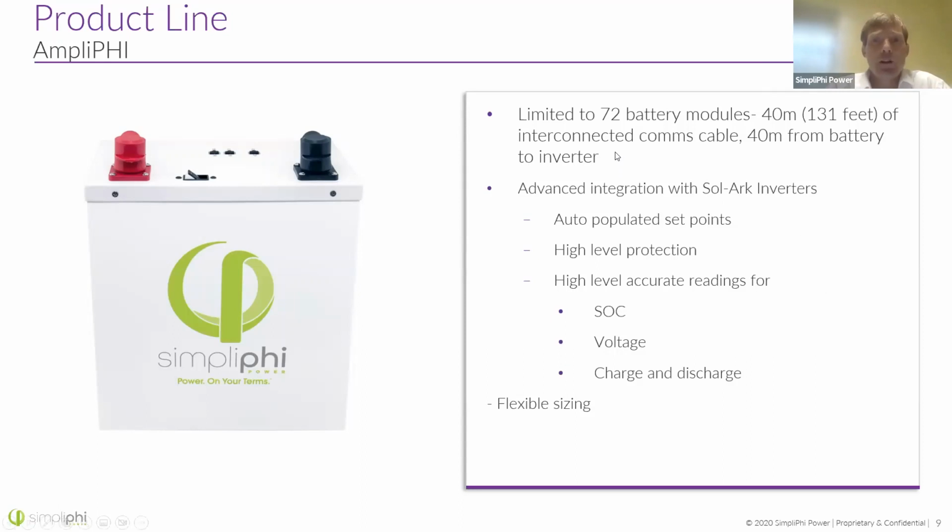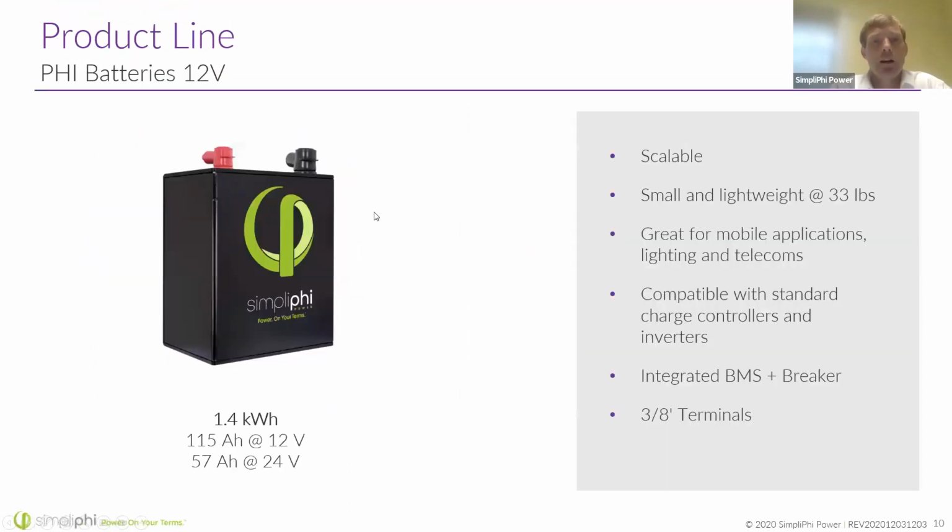It's high-level accurate readings for state of charge, voltage, charge and discharge coming from the BMS there. And these batteries will easily integrate with solar inverters, SMA inverters, and are flexible in terms of sizing, starting with a smaller building block like that 3.8.